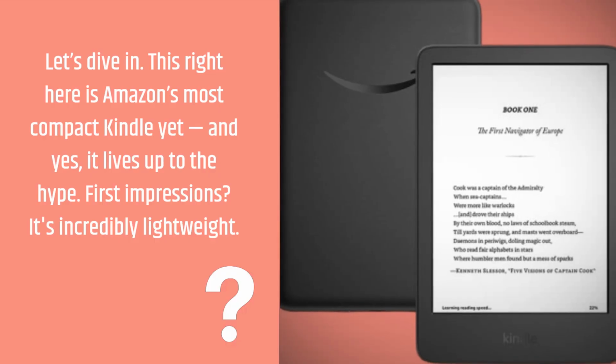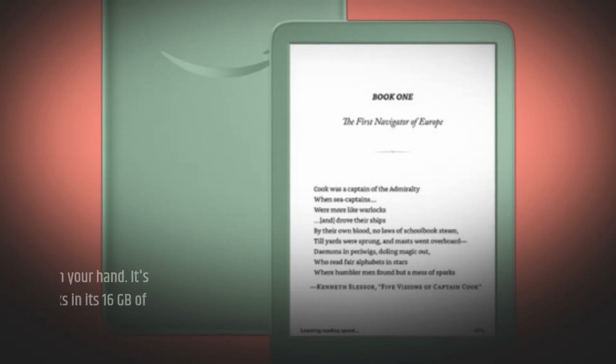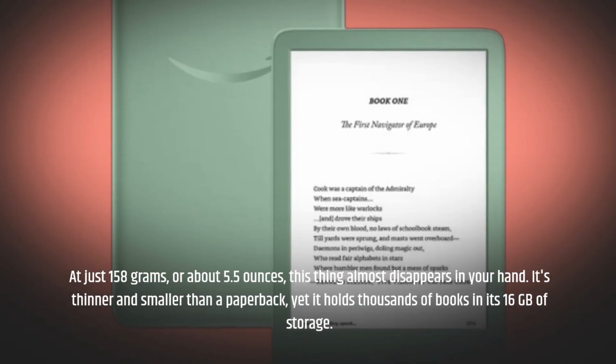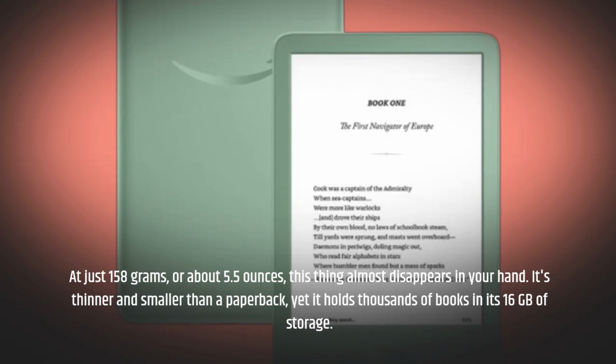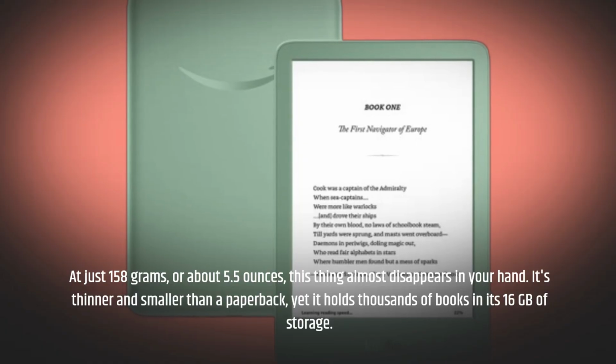First impressions? It's incredibly lightweight. At just 158 grams, or about 5.5 ounces, this thing almost disappears in your hand. It's thinner and smaller than a paperback, yet it holds thousands of books in its 16 gigabytes of storage.